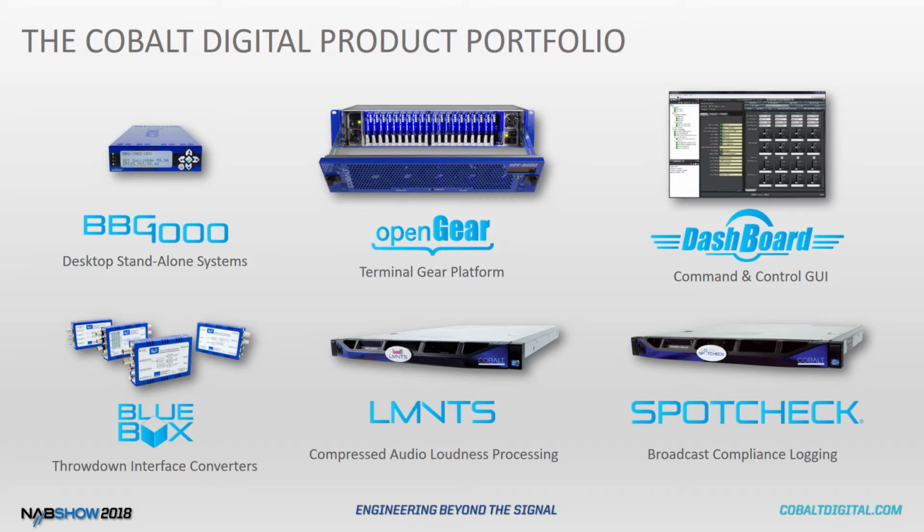So you'll see more on that, and at the booth you'll see some custom control panels on touch screens, taking it to the next level, showing how easy it can be to control some of our more sophisticated products. The blue box group, lower left hand corner, is what Cobalt started with in 1997, that type of product, interface boxes.